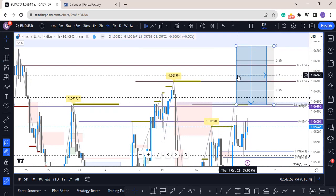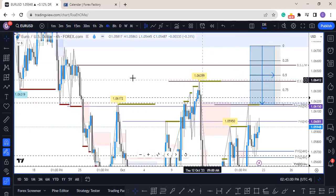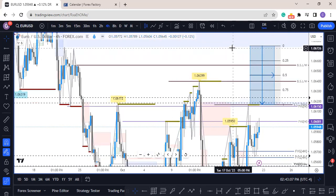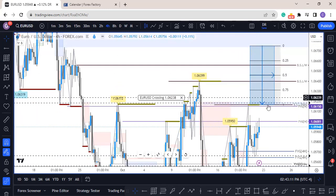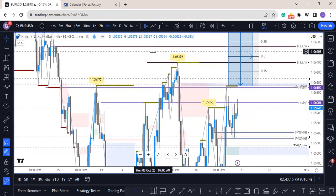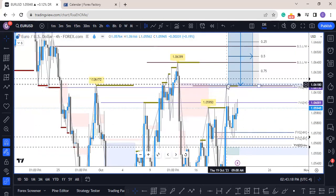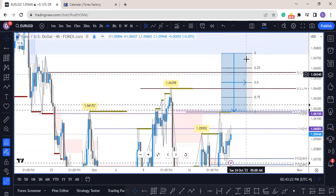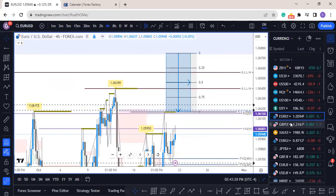So the 50% of that range brings it above this high into the structure point here. If it exceeds that, it has the 75 here, then the full extension above these equal highs. So these are levels you need to note. So going into this new week, I anticipate a little bit of a retracement and a continuation. If this range high breaks, then we might see a move into any of these levels noted here on the EURUSD.